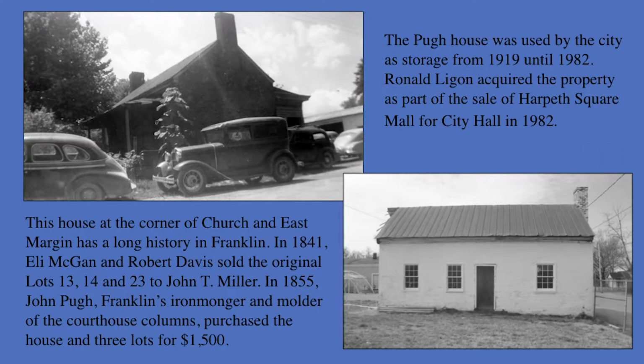This is an interesting house. It was a very early house. I had a hard time tracing it down, but it's at the corner of Church Street and First Avenue. Today it's painted white. Mr. Ligon owns that building and the warehouse behind it. But it goes back pretty early. That whole part of that block, lots 13, 14, and 23, was sold to John Miller. And then in 1855, John Pugh, who ran the foundry, and he's the one I think responsible for making the columns at the courthouse, the fluted columns. And then in 1919, the city bought that, and that's where they kept their storage for the water department and so on.